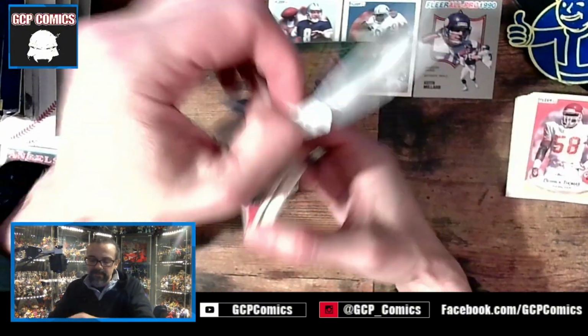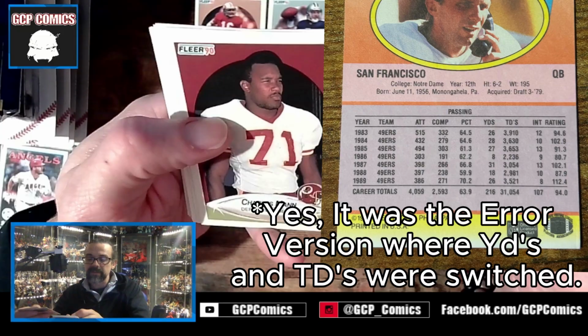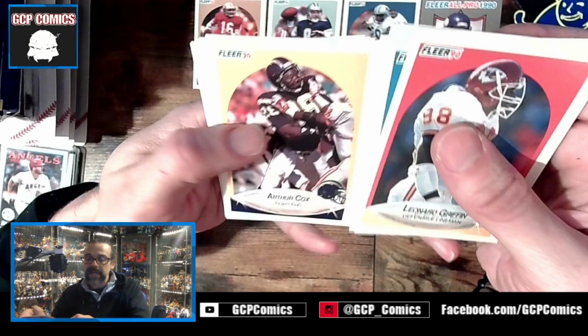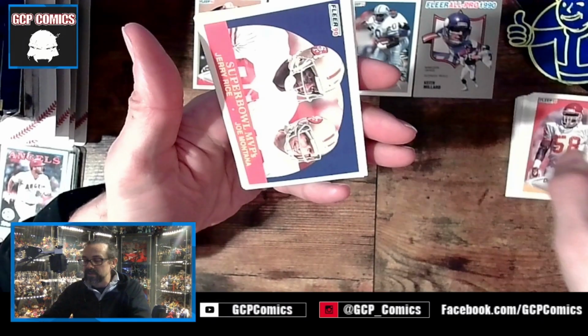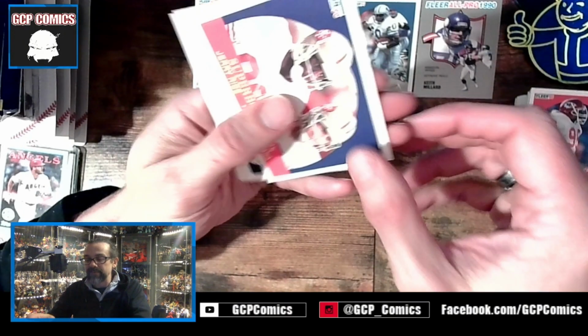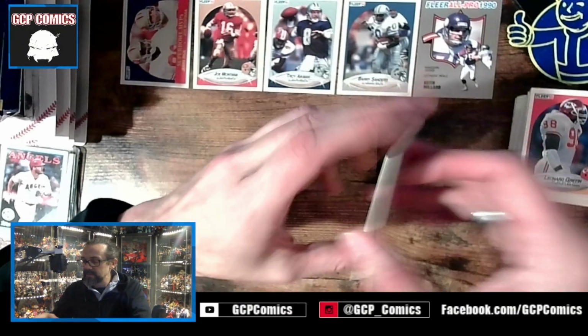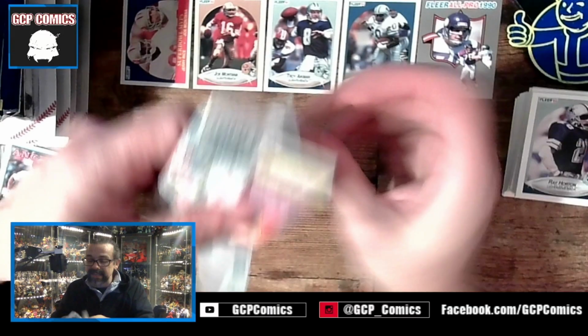Leonard Griffin, cool. Joe Montana, Mike Rozier, Charles Mann, Lewis Billups, Orson Mobley, Arthur Cox, Harvey Armstrong, Blair Thomas, John Stevens, Jerry Rice, Joe Montana, Super Bowl MVPs, Ray Horton, Tim Harris, and a checklist. My last of these 1990 Fleers. Overall, take the couple hits that I got.